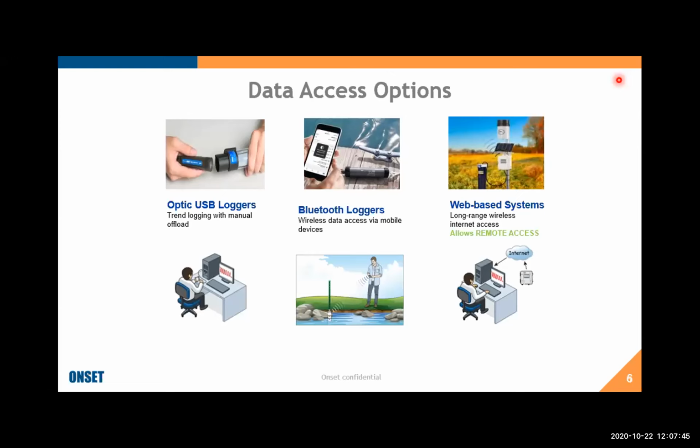So here you can see some of the data access options that we have, and I will briefly go over what you see here because we have a slide for each one. To start, we have the USB style loggers that you would offload with the Shuttle onto our desktop software. It's a proven software we have called HOBOware. A lot of customers have used it for a long time. We also have Bluetooth style loggers that work with our free HOBO Connect app, and it makes it very convenient for some of our customers to deploy, configure, and offload their data. And then we also have solutions for web-based programs, and this allows for remote access to your data. So this works with our HOBOlink cloud-based platform, and I'll talk a little bit more about that in some of the other slides.